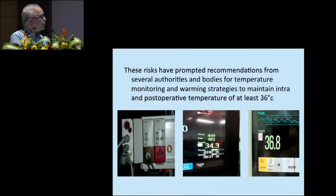Because of these complications, various authorities and bodies have made recommendations for monitoring and warming strategies to maintain intra- and post-operative temperature of at least 36 degrees centigrade. That's the reason most of the machines do have temperature monitoring. Still, I see most of my colleagues and a lot of people do not monitor temperature intraoperatively, and if you monitor, that is the only way you will be able to document the problem, look at how you could treat it and improve it. Thank you very much.